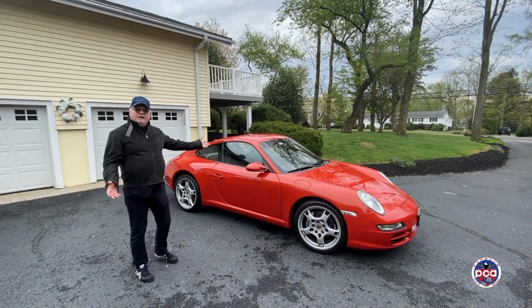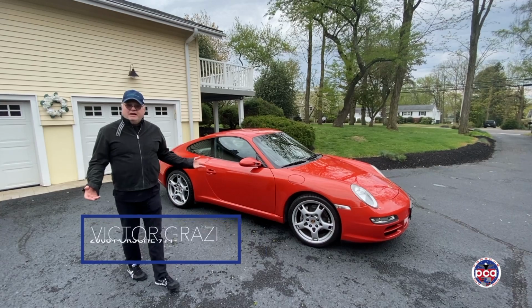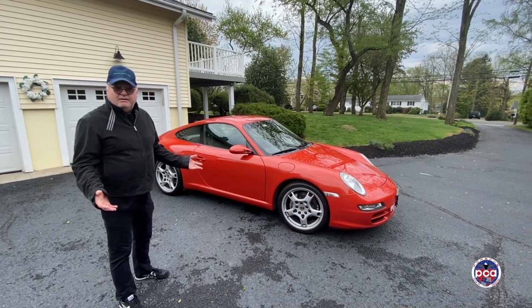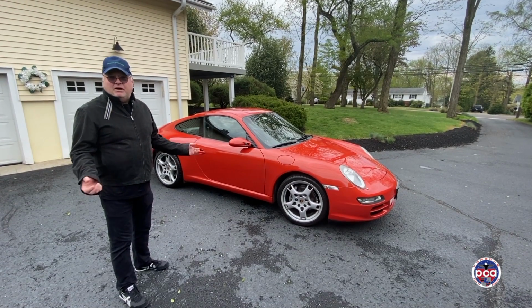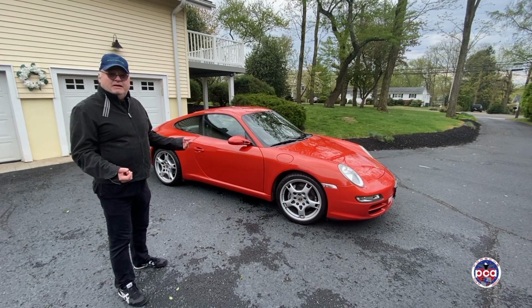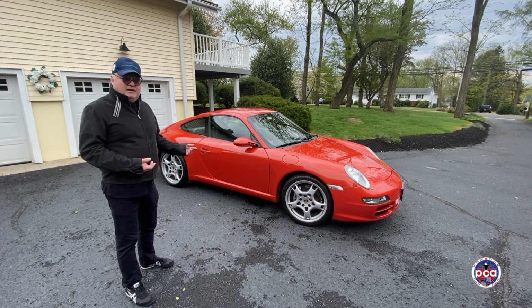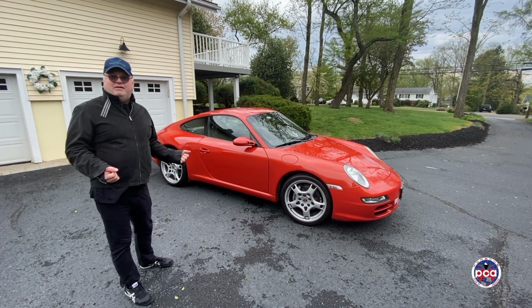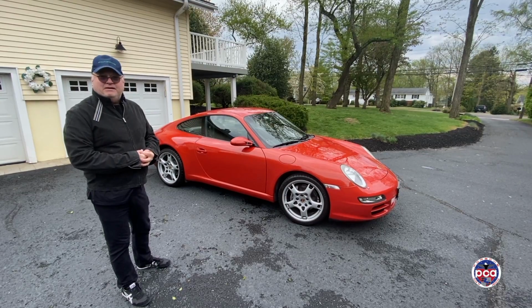The 2008 997 base model. The car has currently 102,000 miles on it. It's a base Carrera. I don't believe in garage queens. I believe in driving these cars. I'm the second owner. Interesting note about the car, it's a Zanzibar red, which is a paint to sample color, and I do believe it started out in Southern California.